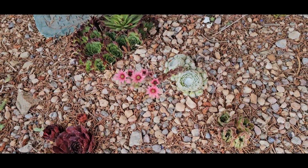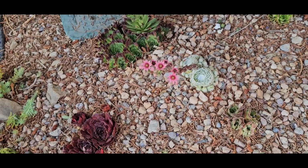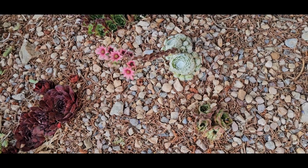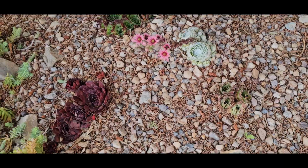Another thing that's blooming are my hens and chicks. I've got so many different varieties and I love them. The one sad part is this bloom means that one of those larger hens and chicks is going to die off, but we've got all the babies around the outside edge, so it should be okay.